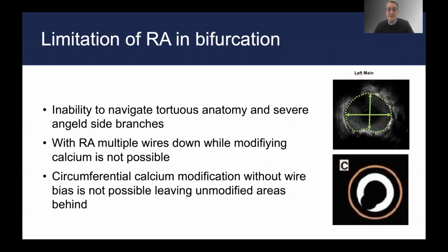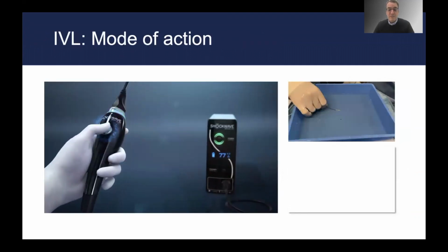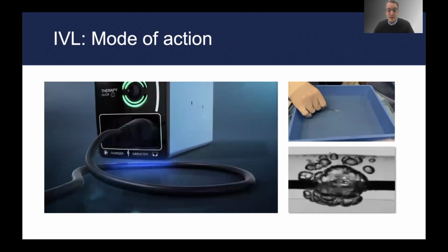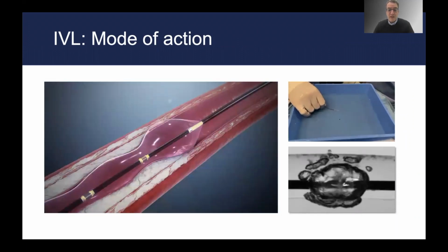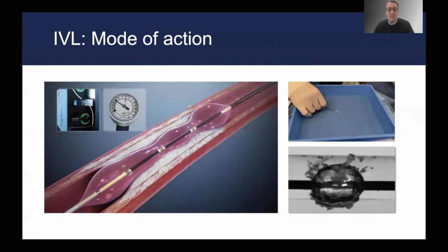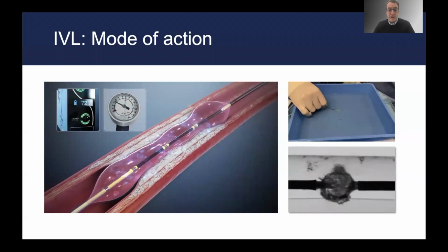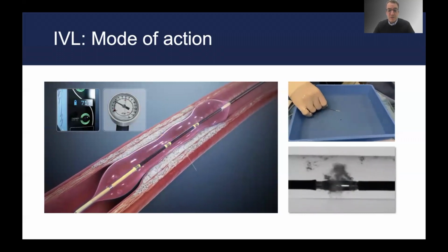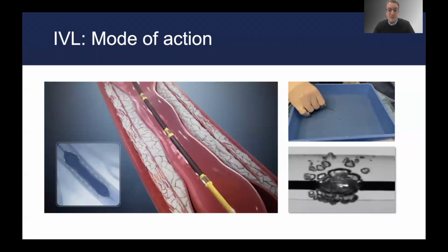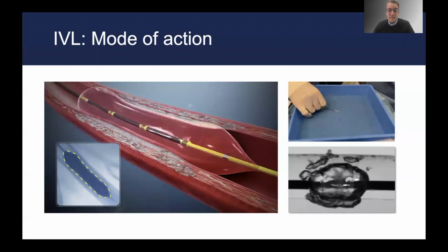And for that, intravascular lithotripsy was introduced as a calcium modifying tool, coming with a balloon catheter and a generator. The generator produces energy which is applied by the emitters in the balloon catheter. And a small electrical discharge at the emitters vaporizes the fluid within the balloon to create a rapidly expanding bubble that generates the sonic pressure waves and then collapses within a few microseconds.